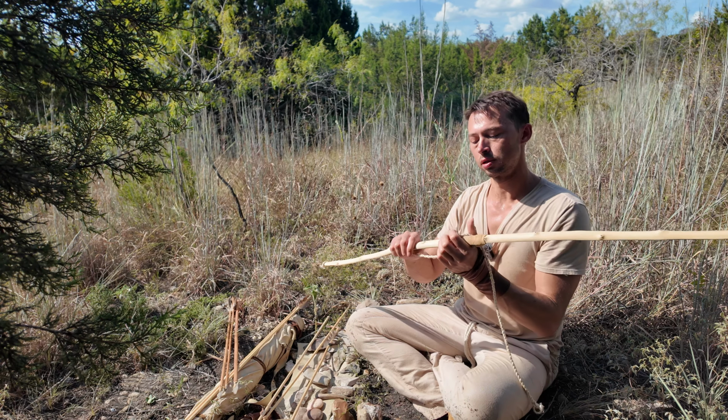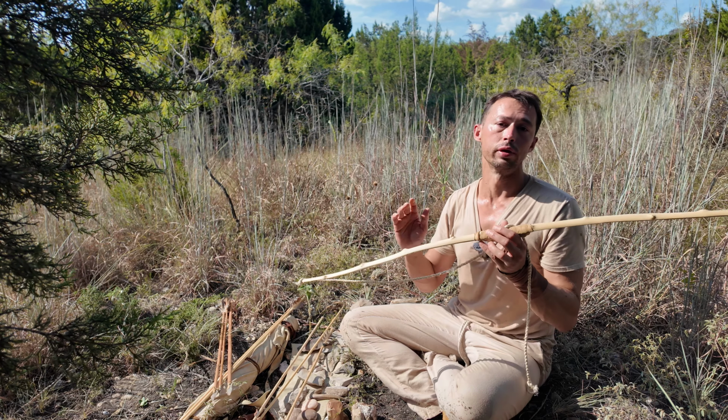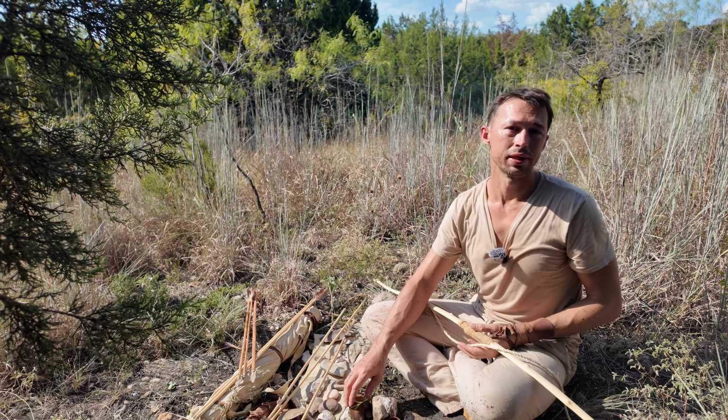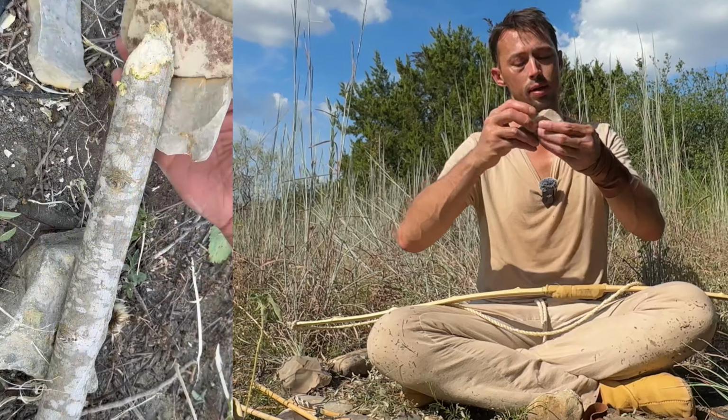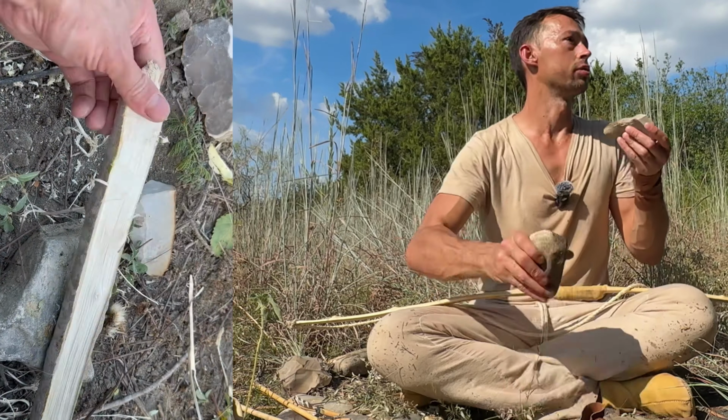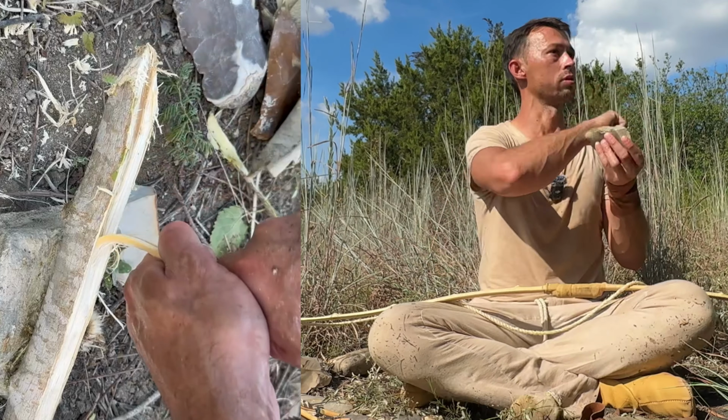But another advantage to the branch bow method is you can carve the wood green. In fact, it's easier to carve green. And with green wood, it's easier to do the split and peel method. So you split open a thin section of the grain with a sharp stone wedge driven in by another stone, and you peel off the long strips by hand.